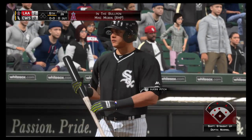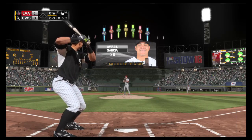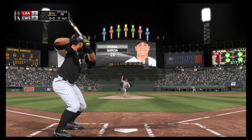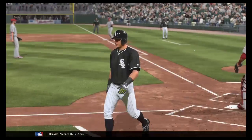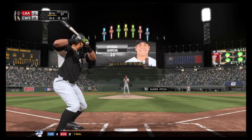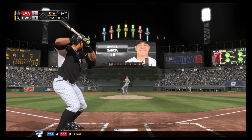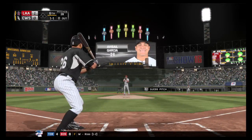Avisail Garcia will step in to lead things off for the White Sox here in the sixth. Some stirring now in that Angel bullpen, as it'll be both a lefty and a righty that start to get loose. Breaks his bat as this one's popped up. Well, chalk another one up for that pitcher. He's used to breaking bats, and he'll give you a little stare down after doing something like that every once in a while. That misses wide. 1 ball and 1 strike.